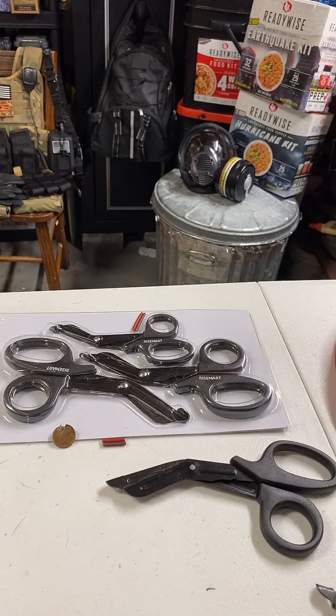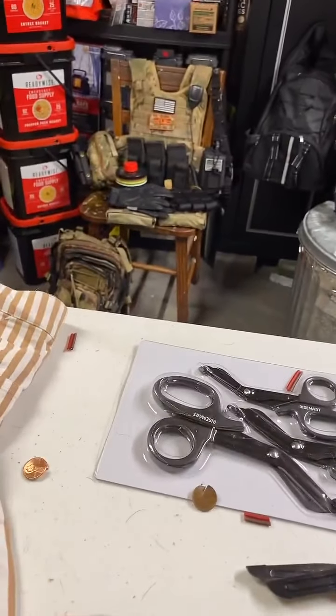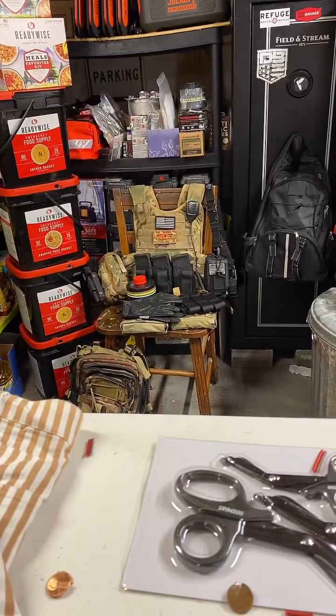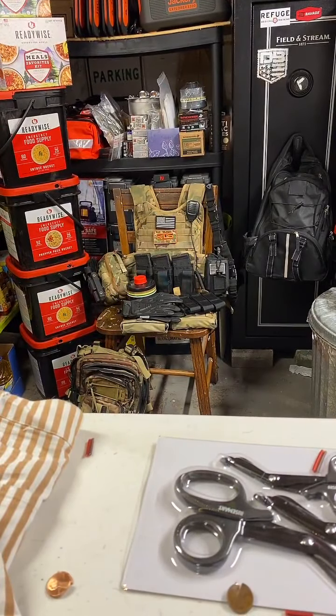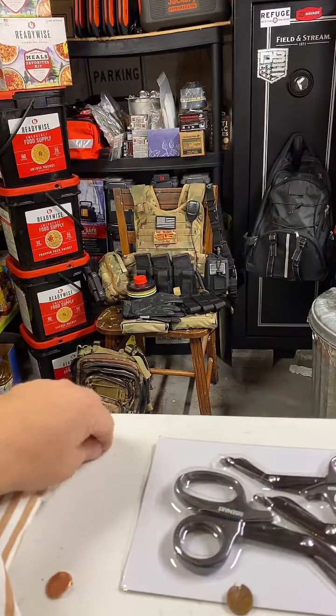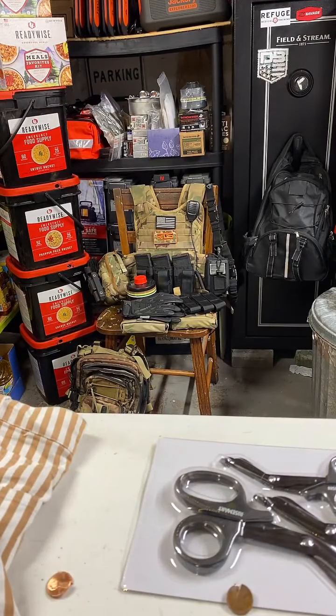Will it cut a plate carrier? I'm not slicing and dicing it. Sorry. Official Michael Myers. How much were they? Because I thought they were like $8. I could be wrong. Yeah, I'm not cutting the vest.